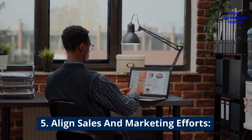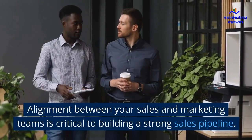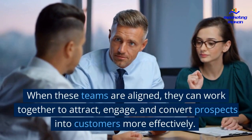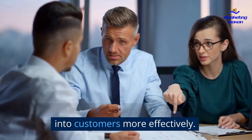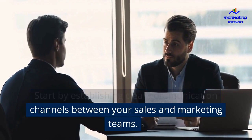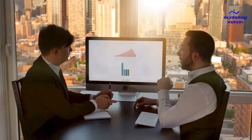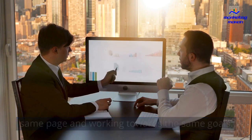5. Align sales and marketing efforts. Alignment between your sales and marketing teams is critical to building a strong sales pipeline. When these teams are aligned, they can work together to attract, engage, and convert prospects into customers more effectively. Start by establishing clear communication channels between your sales and marketing teams. This will help ensure that both teams are on the same page and working towards the same goals.